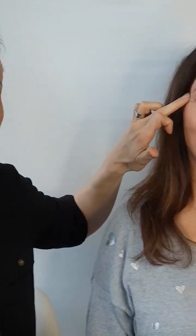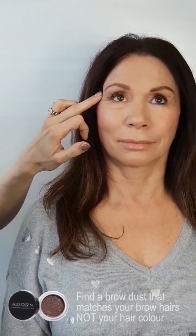Now, the third, I suppose, mistake I see is people that use the pencil on the eyebrows, especially if you're missing your eyebrows. It's much more waxy and more obvious if you use a pencil in the eyebrows. So if you're finding they're sparse, then my suggestion is to go for a brow dust, which is much more forgiving. It's water resistant, so it's not going to move during the day, but always selecting a color that matches your brow hairs, not matching your hair color, okay? Because in this instance where I've matched it to the hair color, it's much too dark and much too harsh. So the tip is there, go with a dust as opposed to a pencil, and always match your eyebrow color.